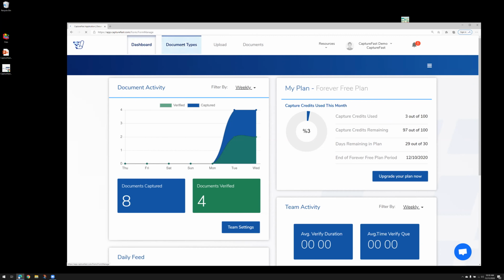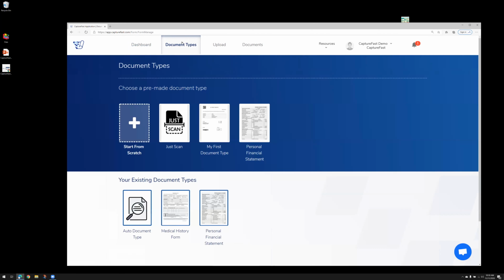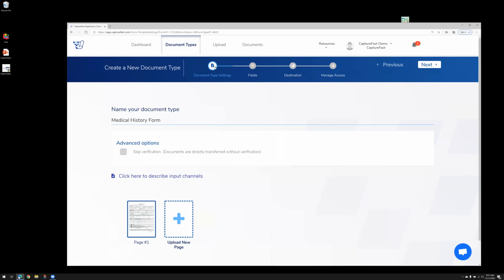You can see here the document types tab is administration only. Only an administrator can define new document types in the system. You can see we have a medical form history already defined by us. When I click on it, you will see that we have 4 steps to complete the entire document extraction. The first one is adding a sample document for defining them.